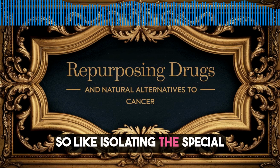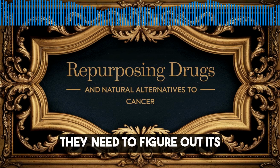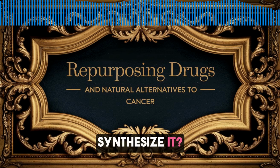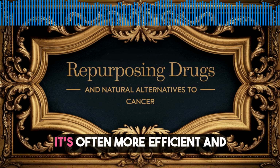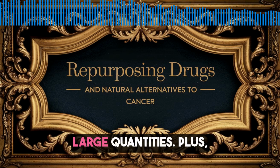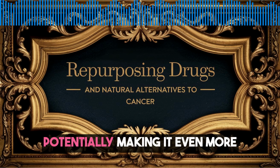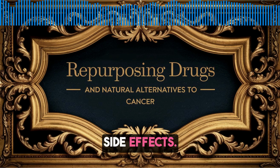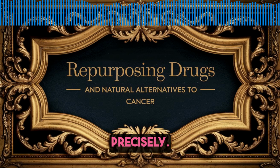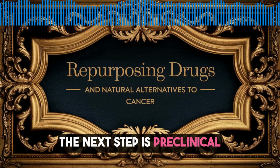So like isolating the special ingredient in a complex recipe. Exactly. Once they've identified it, they need to figure out its chemical structure and find ways to synthesize it in the lab. Synthesize it? Why not just extract it directly from the fungus? It's often more efficient and cost-effective to synthesize it in the lab, especially when dealing with large quantities. Plus, synthesizing it allows researchers to tweak its structure, potentially making it even more effective or reducing side effects. So it's like taking a brilliant design from nature and fine-tuning it in the lab. Precisely. Once they have a reliable way to produce the compound, the next step is preclinical testing.